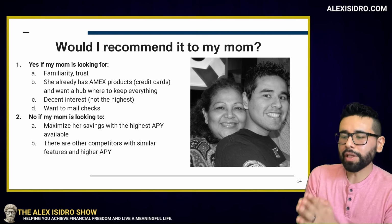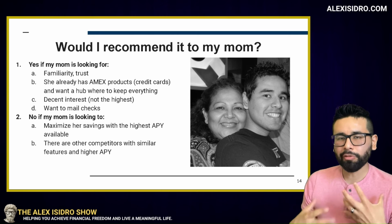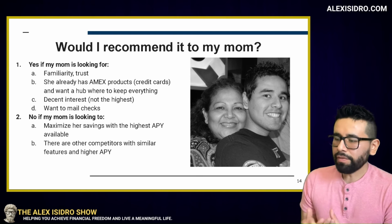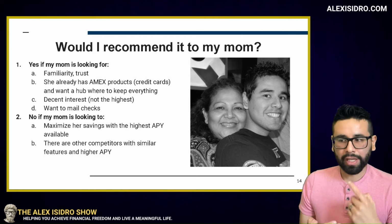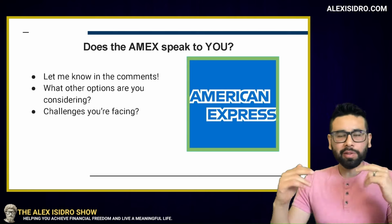However, if my mom is looking to maximize her savings with the highest APY available out there, and she's willing to be a little riskier, even bank with organizations that she's not quite familiar with, if there are other competitors with similar features and higher APY out there, but of course, without the brand. So does American Express speak to you? If it does, let me know in the comments. I would love to know.